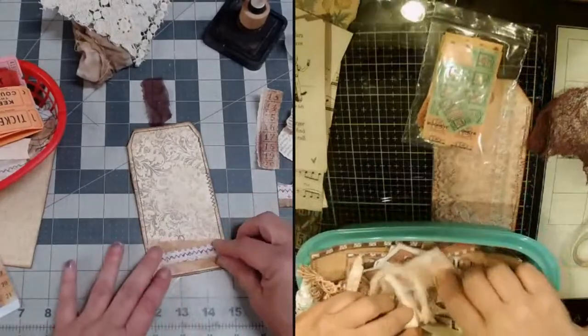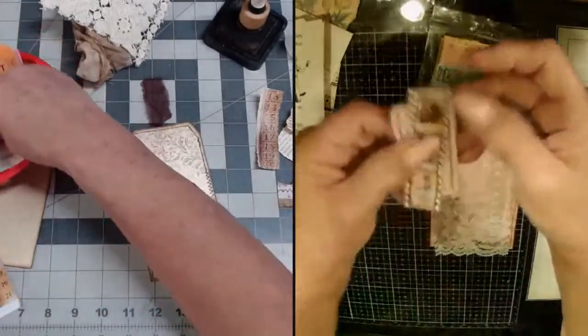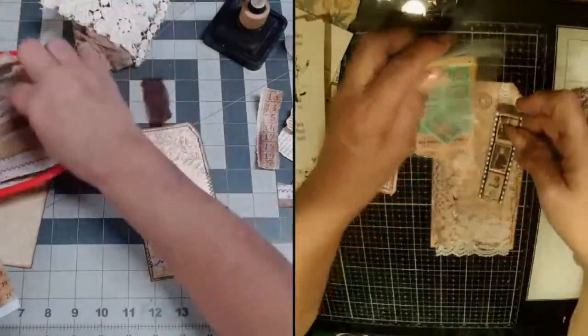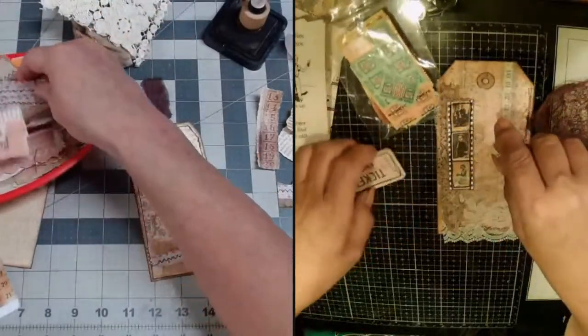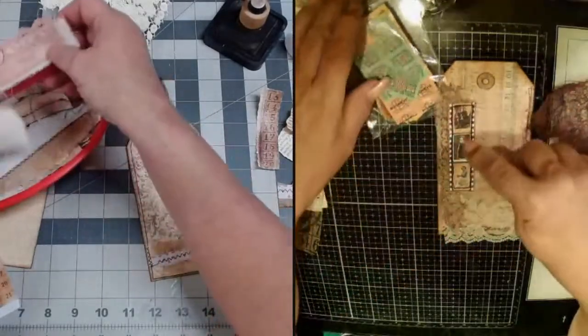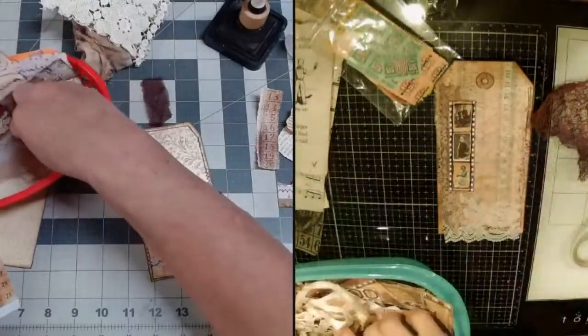I love playing with it. Oh, look. I sewed on these little tiny pieces of ephemera that come from the Slimline kit. I love the little film strips. Oh, I do too. So I do that, maybe put some cheesecloth behind it. And then this ticket is way too big in comparison with this little ephemera.